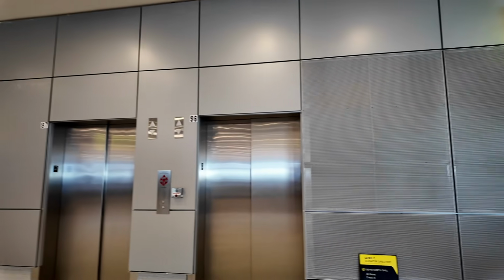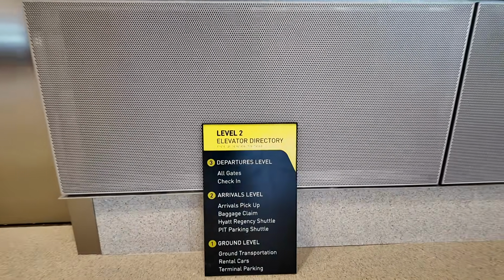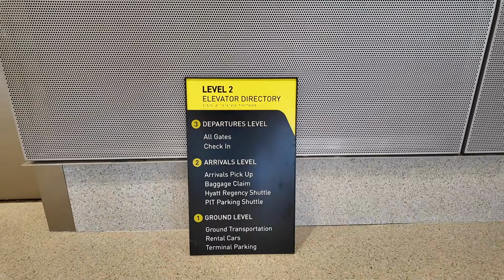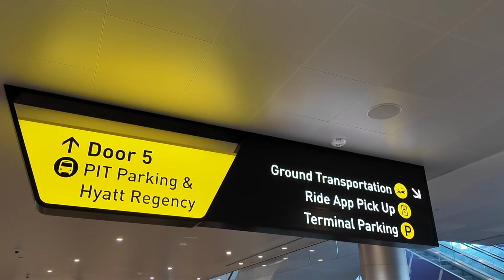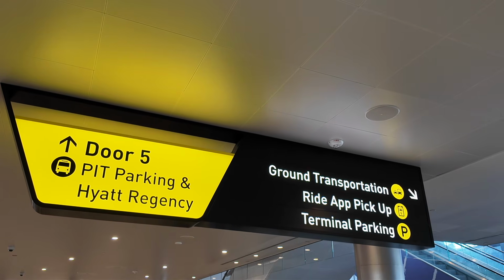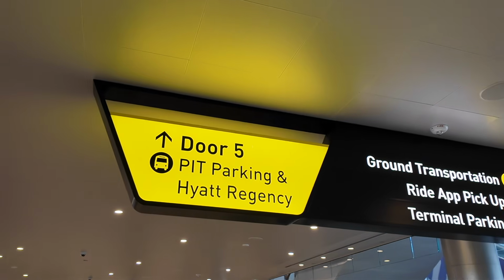And then, like I said, this is a work in progress. They haven't announced their opening date yet. But right there, that'll be hung up so everybody knows where they are going. So that is amazing. Very well lit signage. Door 5, which is where we're going to start heading towards. Ground transportation is going to be downstairs, right at pickup downstairs, terminal parking pickup. All of that will be downstairs.